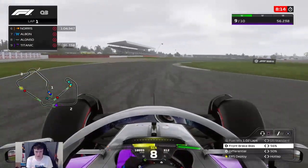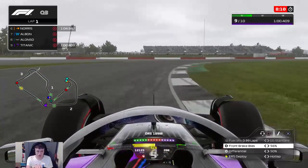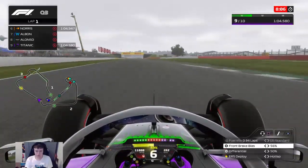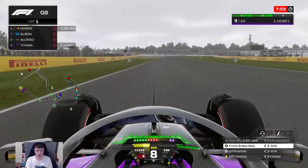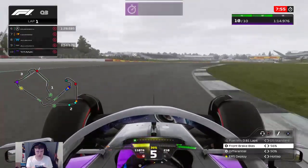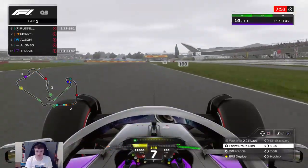Currently P9. We'll get to have a look where we will be after our first lap, on used tyres. Get the DRS down, good. A 16th of a second up on Lando Norris. Through Stowe. Gone very aggressive. Carlos Sainz sets a 28.047.